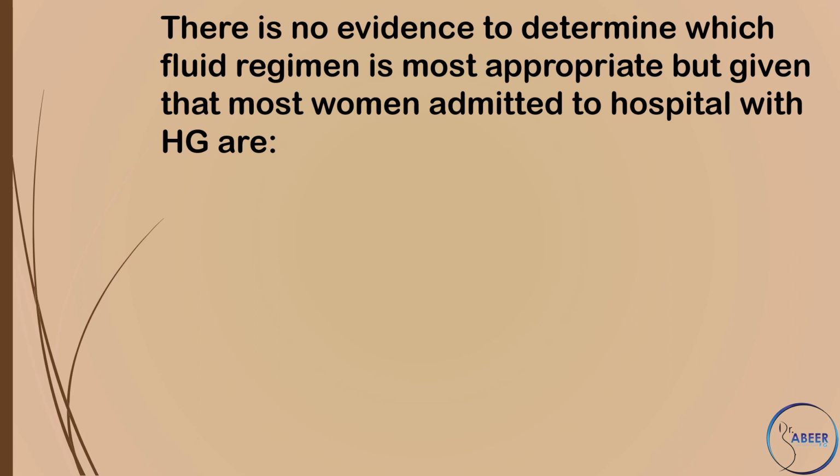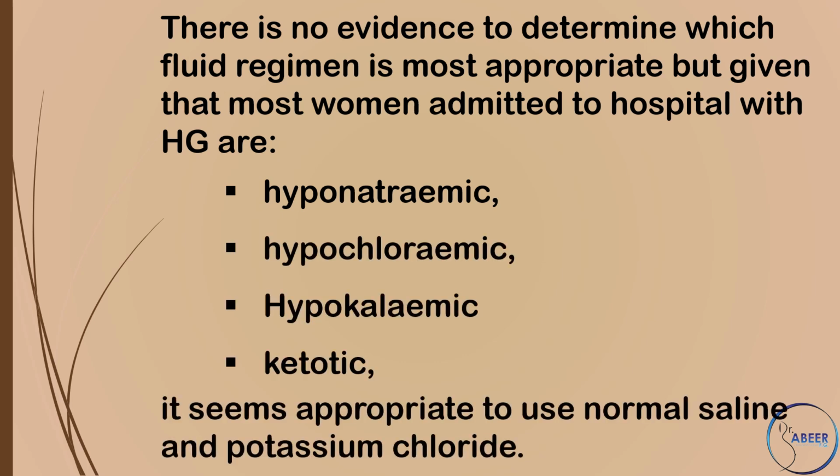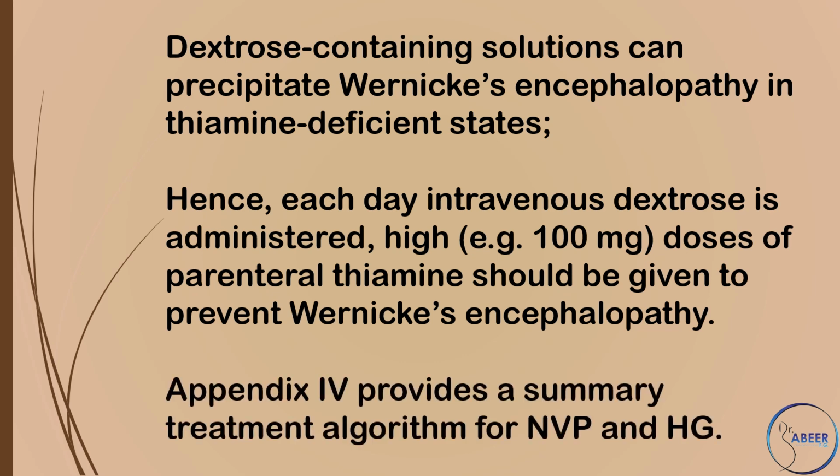There is no evidence to determine which fluid regimen is most appropriate, but given that most women admitted to hospital with hyperemesis gravidarum are hyponatremic, hypocaloremic, hypokalemic, and ketotic, it seems appropriate to use normal saline and potassium chloride. Dextrose-containing solutions can precipitate Wernicke's encephalopathy in thiamine-deficient states. Hence, each day, intravenous dextrose is administered high, for example, 100 mg, doses of parenteral thiamine should be given to prevent Wernicke's encephalopathy. Appendix 4 provides a summary treatment algorithm for nausea and vomiting of pregnancy and hyperemesis gravidarum.